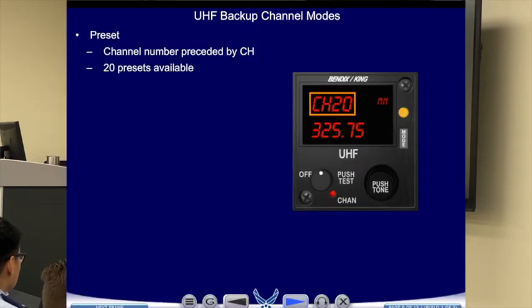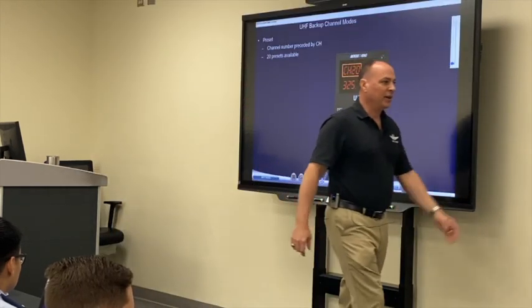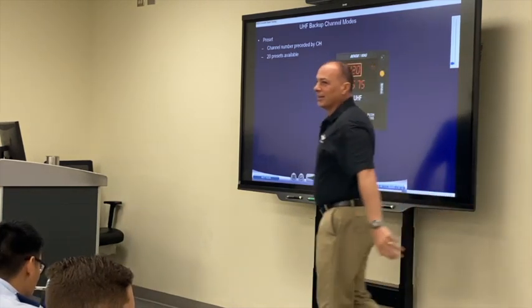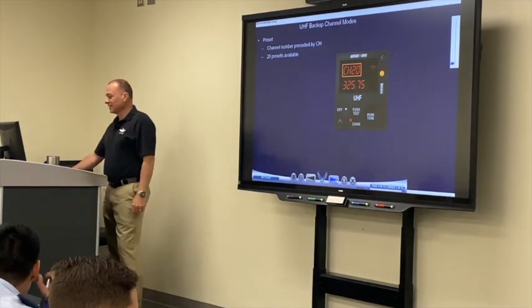There are 20 presets on the backup UHF control head. Remember, this cutout is in your testing cubicle. If you miss this question, shame on you, okay? The piece of paper even says CH20. There's 20 presets.